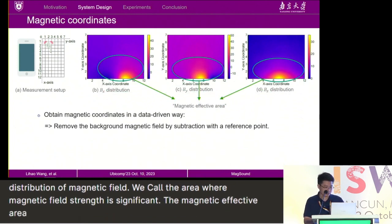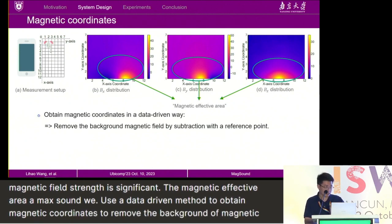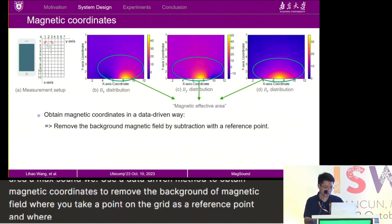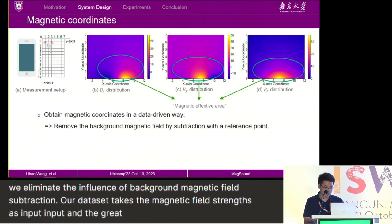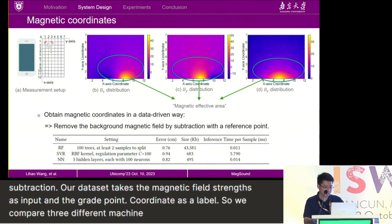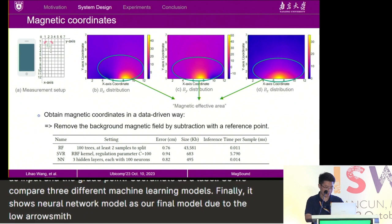In MagSound, we use a data-driven method to obtain magnetic coordinates. To remove the background magnetic field, we take a point on the grid as a reference point, and we eliminate the influence of background magnetic field by subtraction. Our dataset takes the magnetic field strength as input and the grid point coordinate as a label. We compare 3 different machine learning models and finally choose the neural network model as our final model due to the low error size and the inference time.